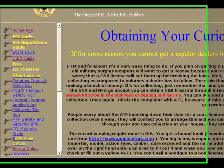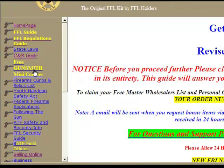The kit also includes the free gunsmithing course. It's a mini course. It's not the full gunsmithing course, but it'll get you started on your way if that's the direction you want to go. I didn't bother with that, so it wasn't any use to me, and I can't really give you a lot of insight on that, but it's there for you if you want it.